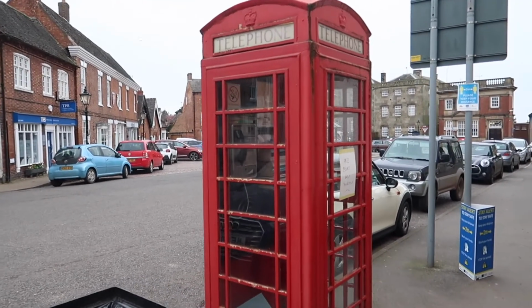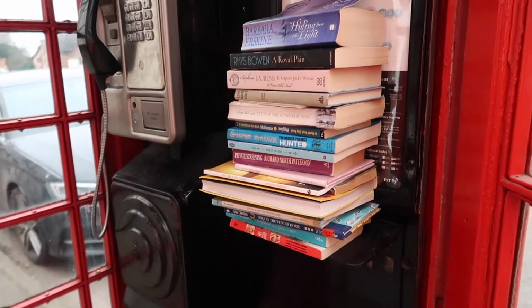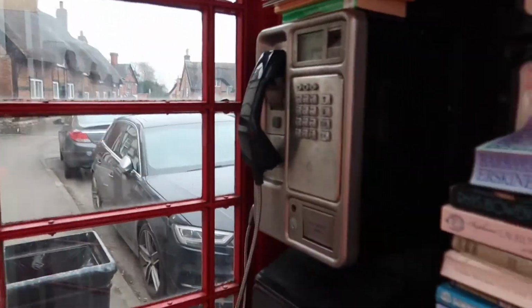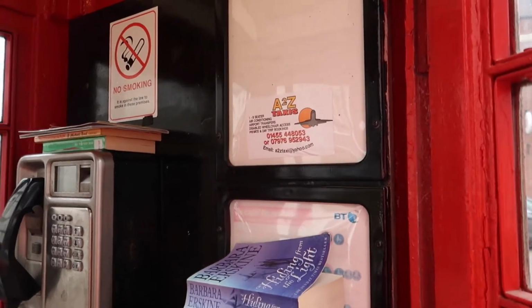This is an old telephone box, but nobody has a use for it anymore. And it's now got books in it. It's a little library. I've seen better than this, but it's still got the old telephone in it, look. And a telephone number for taxis.